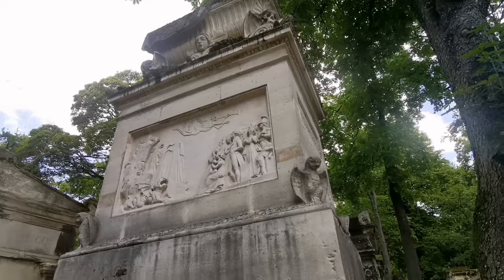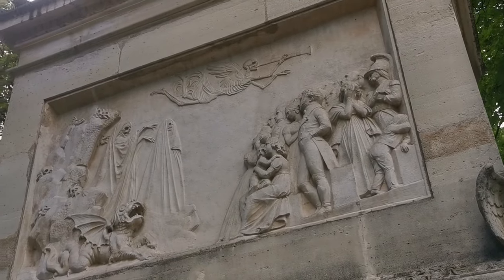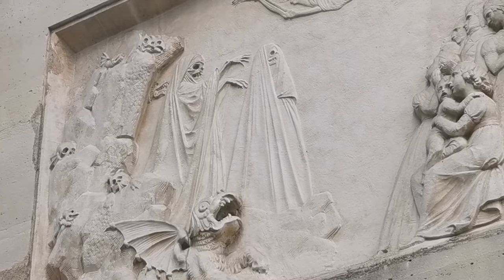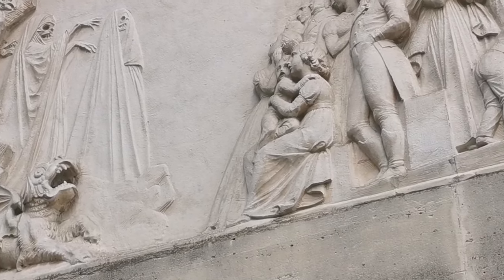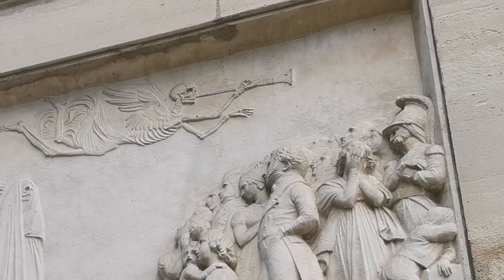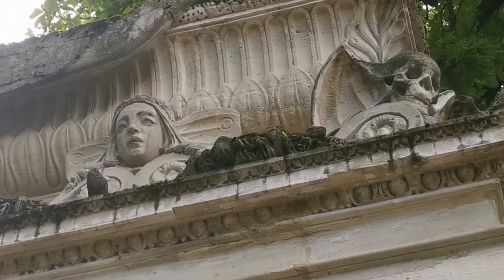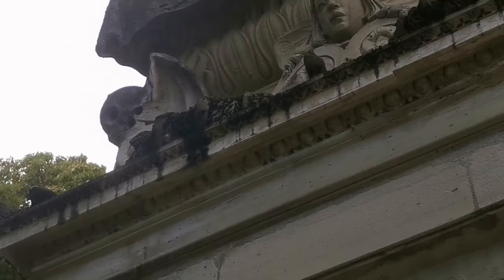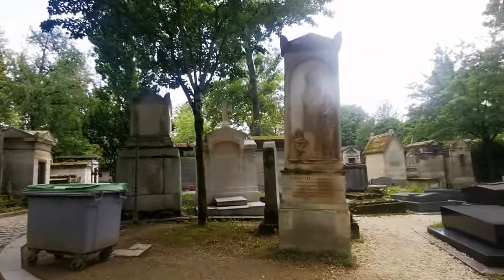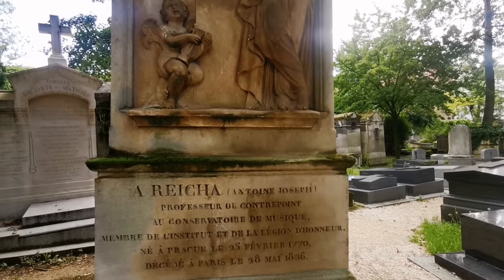Then on the other side then we actually have more skulls here, like a scene at the side of it. You can see looks like the Grim Reaper there on the left. Look at that. There's a dragon. There's a load of people, a woman and a child and a soldier there. We can see a skeleton flying with a bugle. Some more artwork up the top there, the skulls and angels. Interesting, guys. Interesting. One across from it here then. 1770 to 1836. Joseph Antoine.